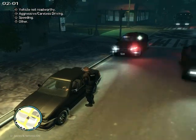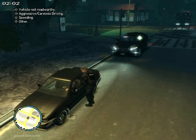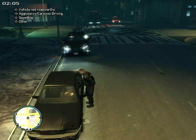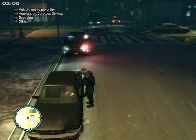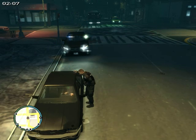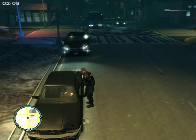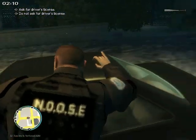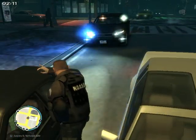Hello sir, my name is Officer Furlong with the San Diego PD. The reason why I pulled you over today is because we had a report of you drunk driving earlier, and also aggressive driving. Alright sir, I'm asking for your driver's license, registration and proof of insurance please.